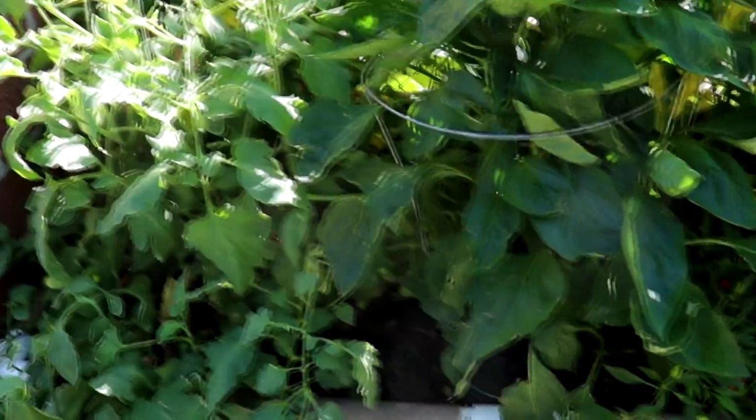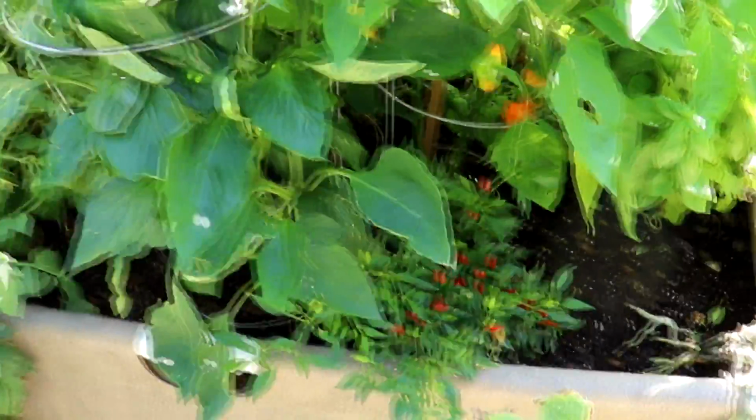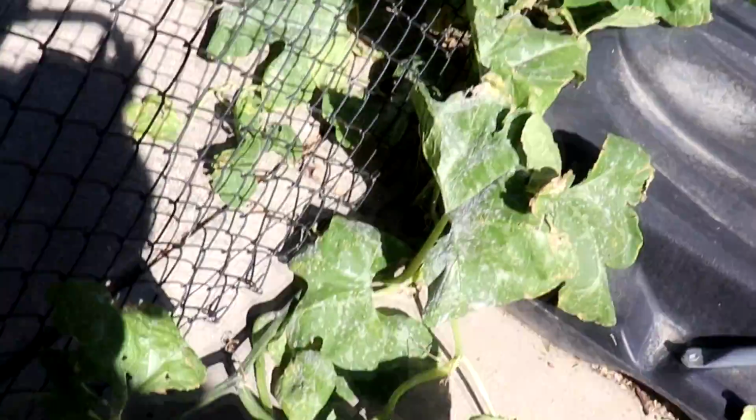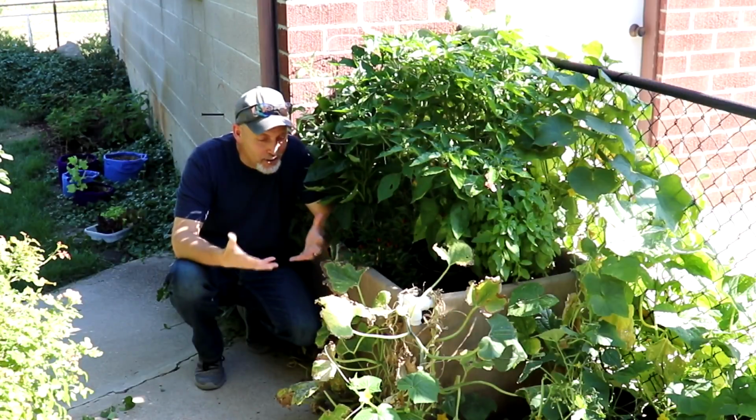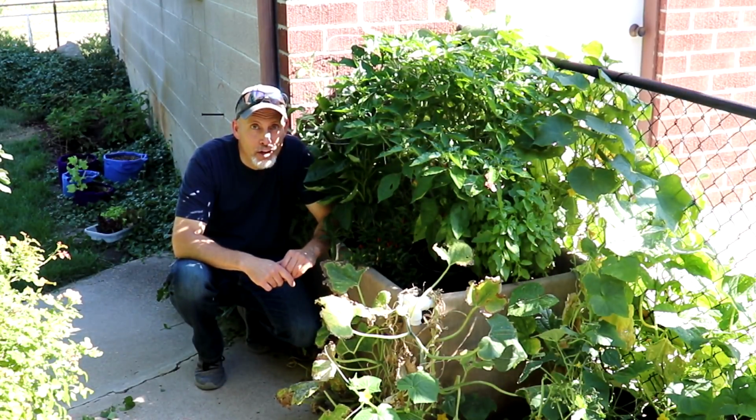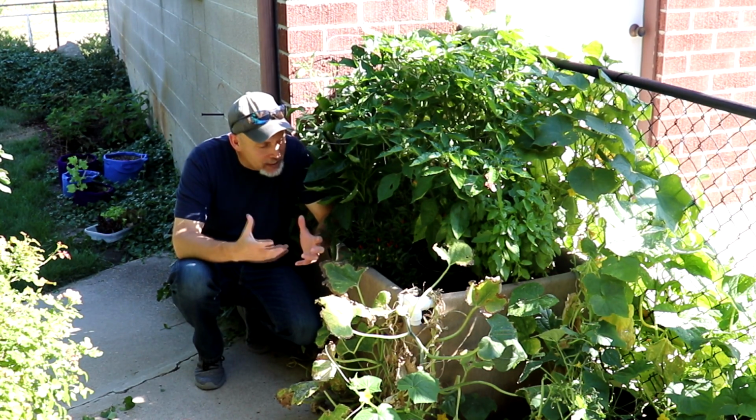You know, they've got some tomatoes and peppers. Tomatoes, peppers, basil, cucumbers, and even a pumpkin plant growing in this little 2x4 foot bed, and they've had a lot of harvest. I was a proud papa when I saw the first handful of tomatoes that she harvested from this bed. So it did really, really well.